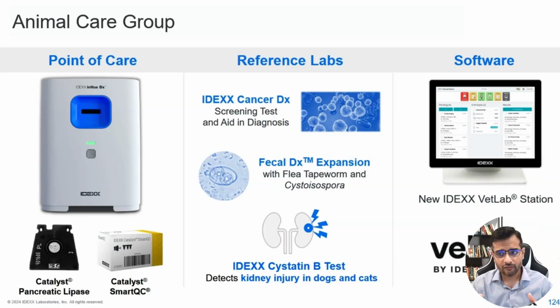And then the software really is the operating system of the vet's office. All the appointments are scheduled, the billing, the insurance, all the visits, all the test results come into it. All of that is combined in the software segment. And that's really what brings everything together from the point of care to the reference lab.